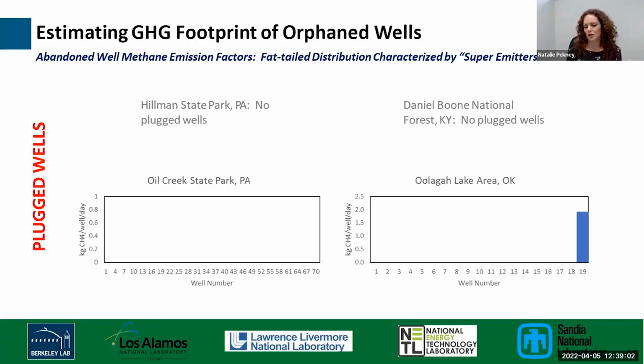So that's the challenge with using average emission rates for sources that have fat-tailed distributions like this. Finding or just not finding those super emitters can have a big impact on average emission rates or assumptions you make about the population. So with respect to characterizing methane emissions, clearly more research is needed to conduct representative sampling across the entire United States and for different well types.